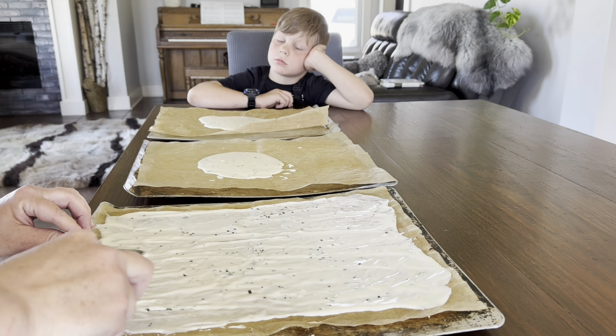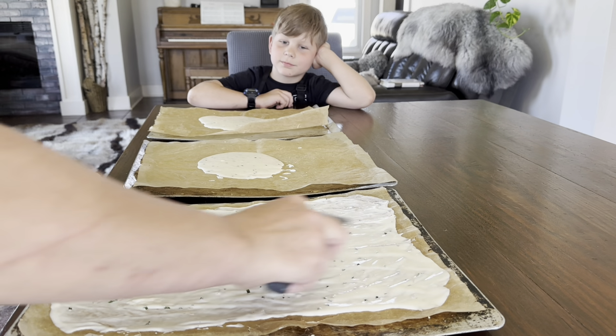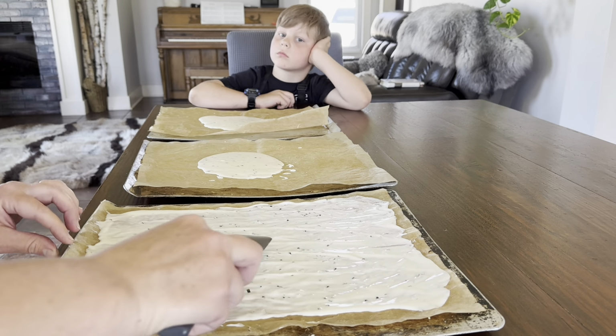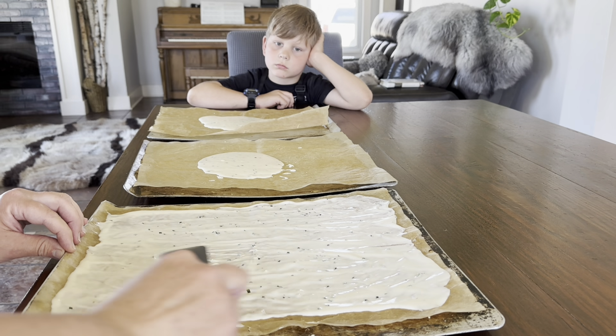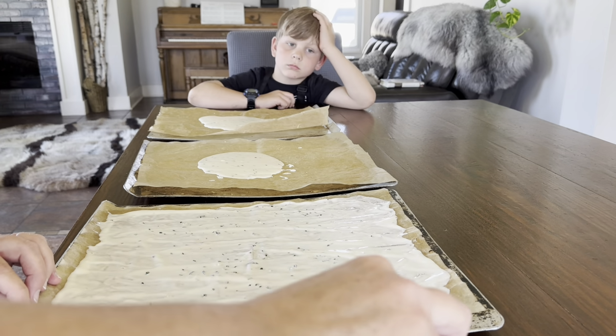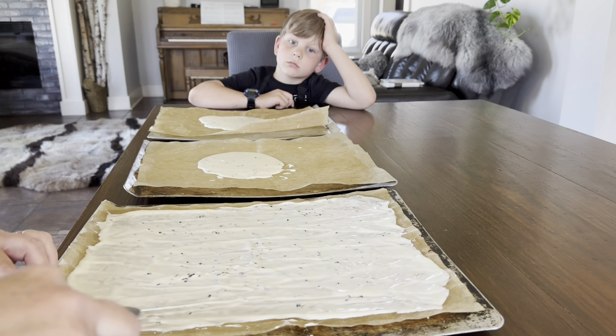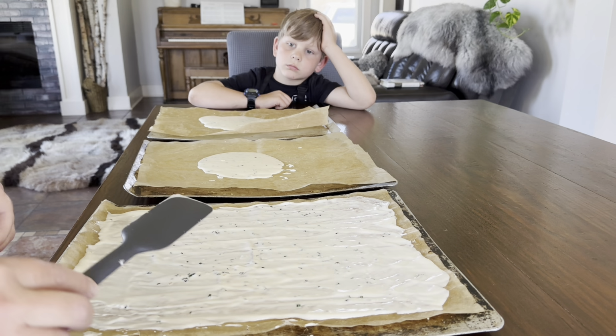So what you're looking for is just the crackers spread evenly on the parchment paper. And if you're making a double recipe, you'll want to spread it out over 3 sheets of parchment paper. And if you're making a single recipe, you'll want to spread it out over 1.5.